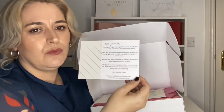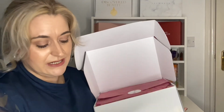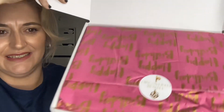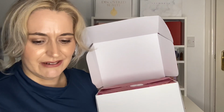So in the box we get this. It's just a little card saying thanks for your purchase. Then we get the edit card. It's got information on all the products in here, which is fab. And then this is inside, all packed nice and neatly. I think the paper gives away what the theme of the box is. This says happy birthday. There's a little note there, so let's quickly read it.